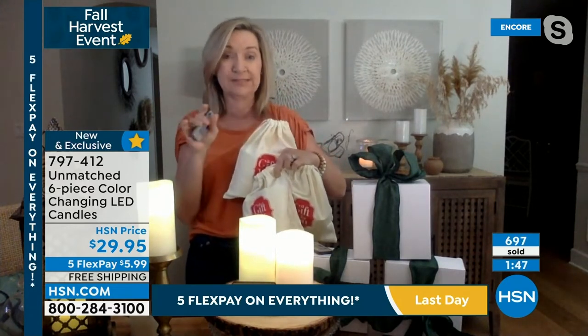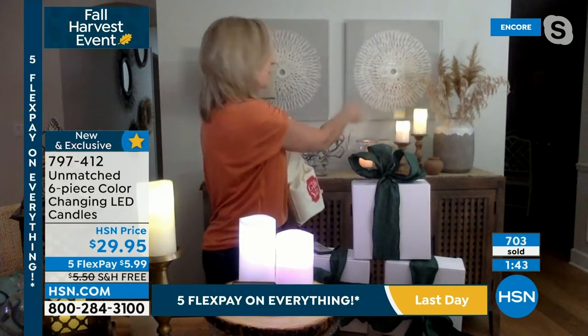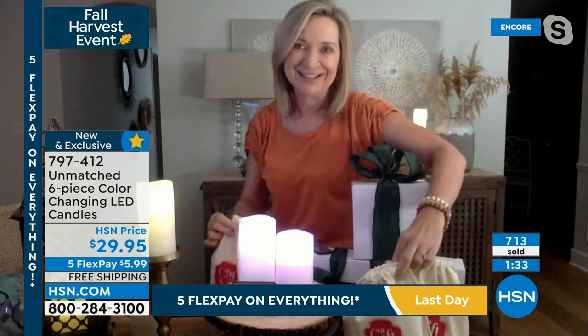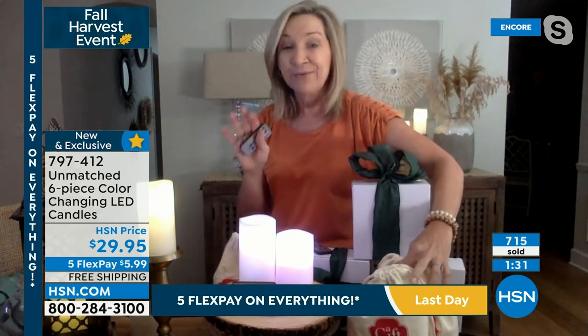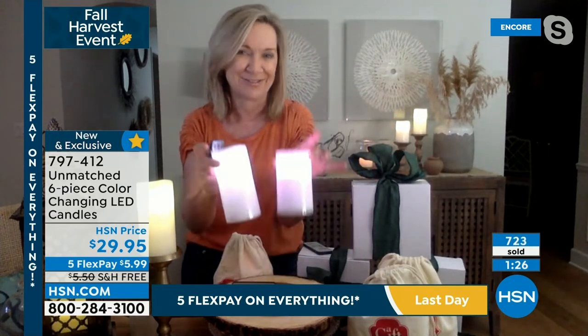And so if you are getting a set for yourself, what I like to do with the remote is I have my candles all over the house. So I have a remote upstairs. I have a remote downstairs. I keep one, like if I have a set of two here or there. So we're giving you three remotes, the three gift bags. They are gift boxed as well. And the 4 and the 5 inch, which is, by the way, the most popular size when it comes to flameless candles for decorating.